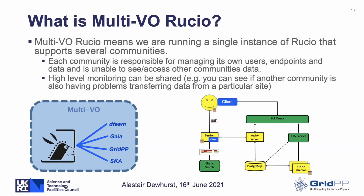That basically means that we're running a single instance of Rucio that can support several communities. And what this allows is that if a community comes along and says, can I try out, test Rucio, you don't have to set them up a completely new instance. You basically create an account on an existing one and off they go. But it's actually more useful than that, in that we can therefore share a lot of things.